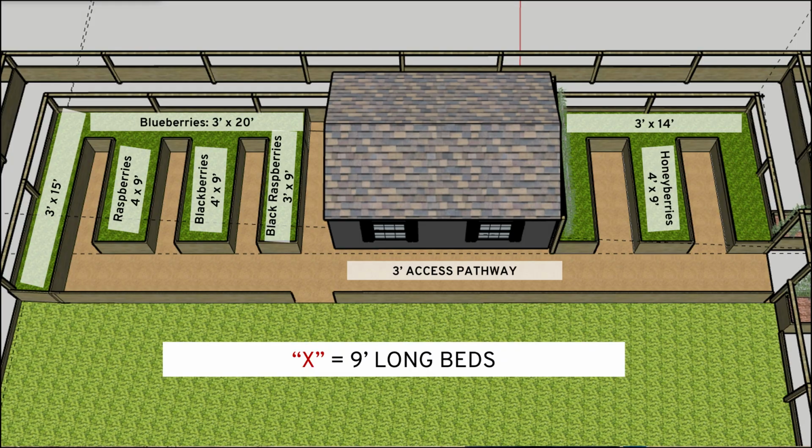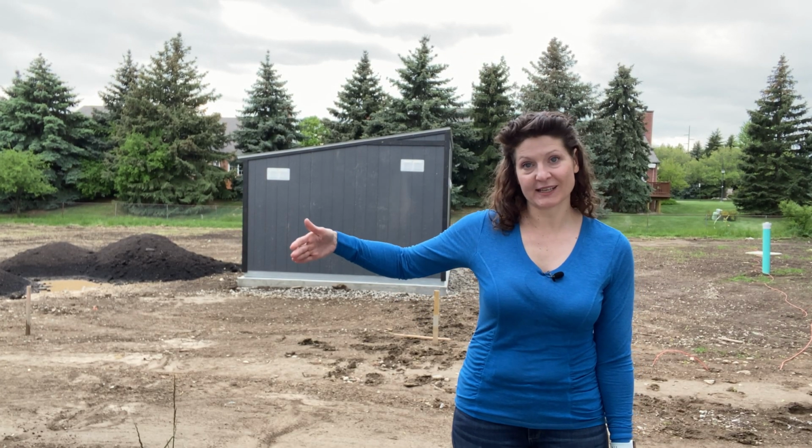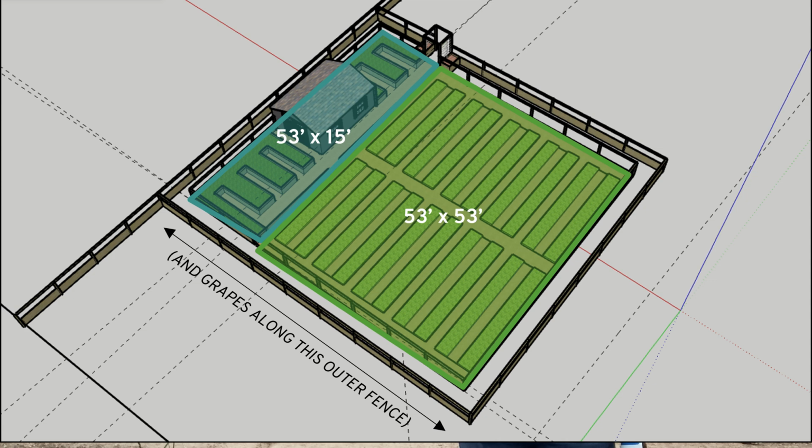Knowing my goals, knowing how many square feet are required to produce a pound, and going back and solving for X, I landed on X equals 9 feet. Because I have a 3 foot bed along the northern fence, and because I want to have a 3 foot aisle to the south, that total depth of the perennial area then needed to be the 9 feet plus 3, or 15 feet deep and 53 feet wide.